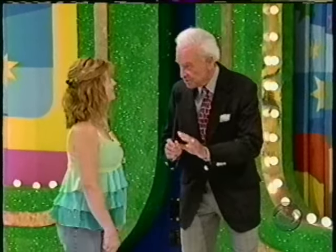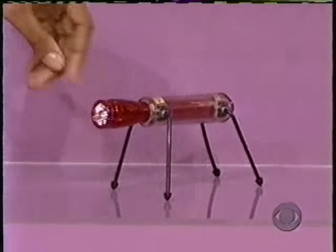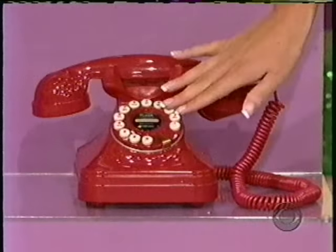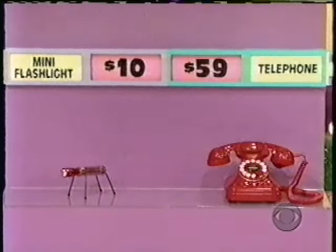But I'm going to give you a chance to lose half the boxes using these two prices. Listen. This unique-looking flashlight features a four-legged stand, can rotate 360 degrees, and lock into 10 different positions. And this retro-style phone has a sleek shape with features that are thoroughly modern, includes tone dialing and automatic redial. Obviously, this audience does not like mini flashlights and telephones as much as they like the alarm clock and the nacho warmer, do they?